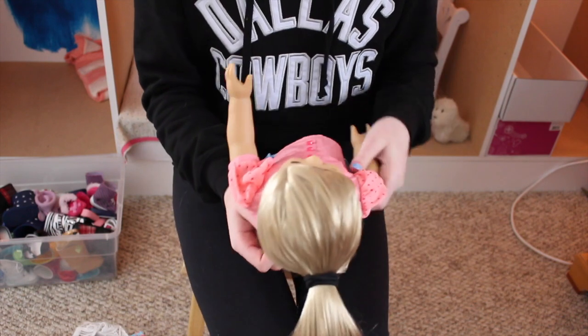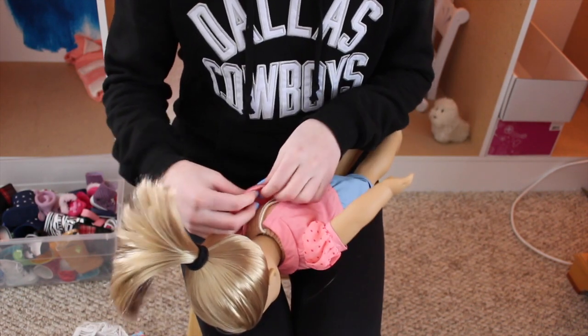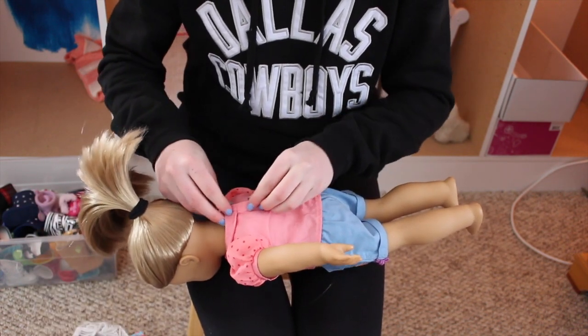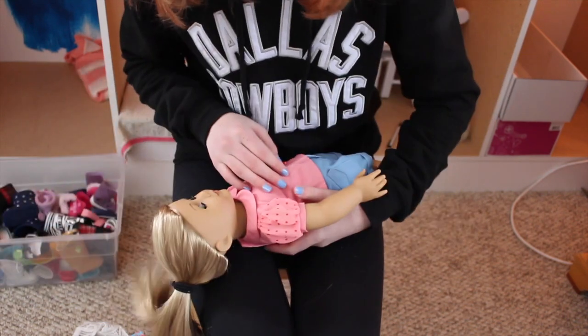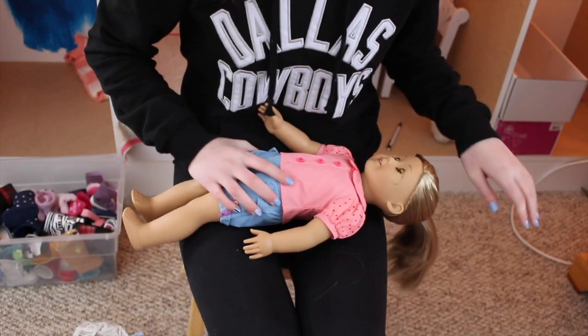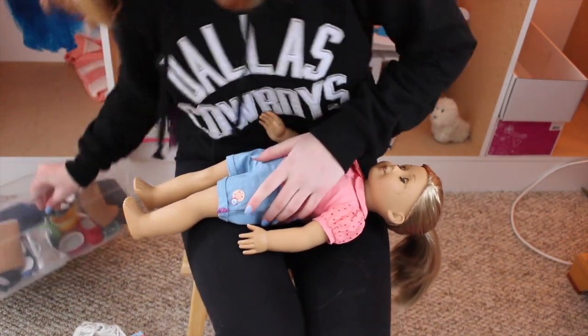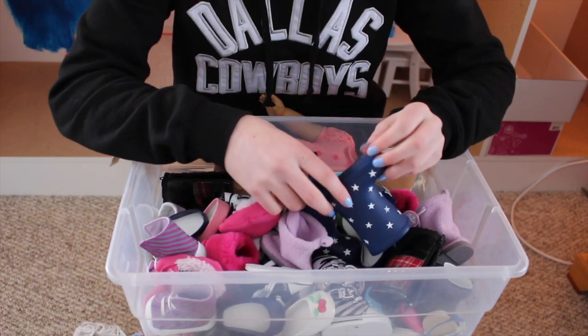I think I know what shirt this is. That's... Okay. We're just gonna... There's the Velcro. There we go. Now I'm going to pick out some shoes. So let's... There we go. There's the shoe bin. This probably isn't in the frame, but you know.